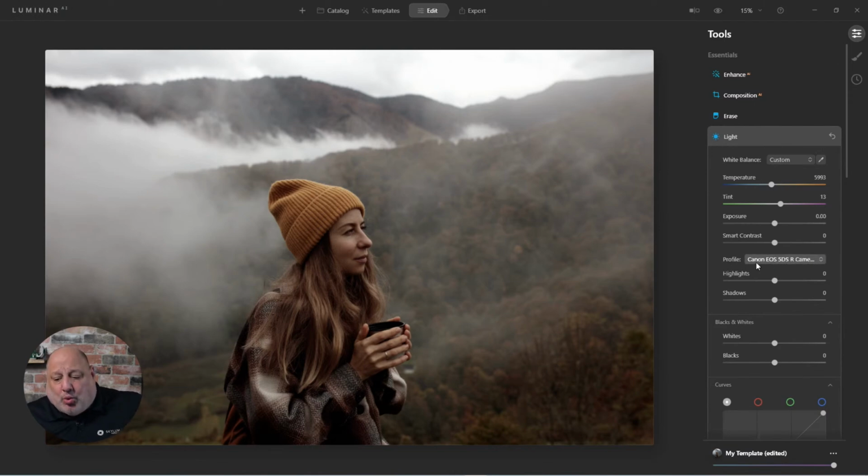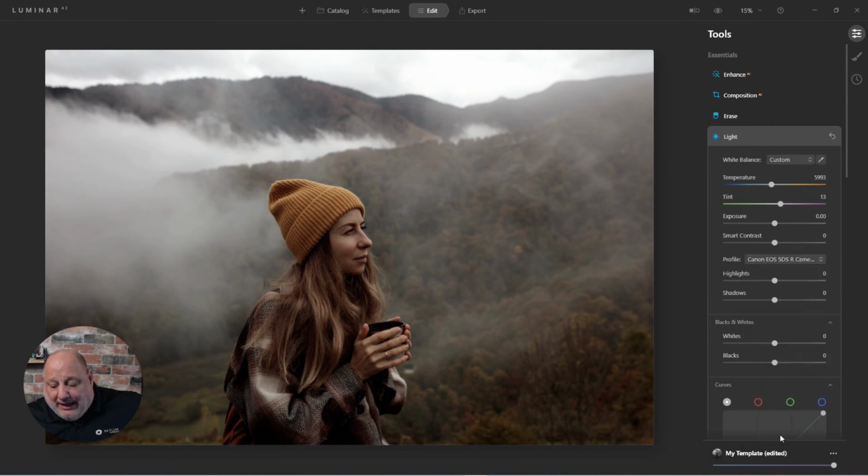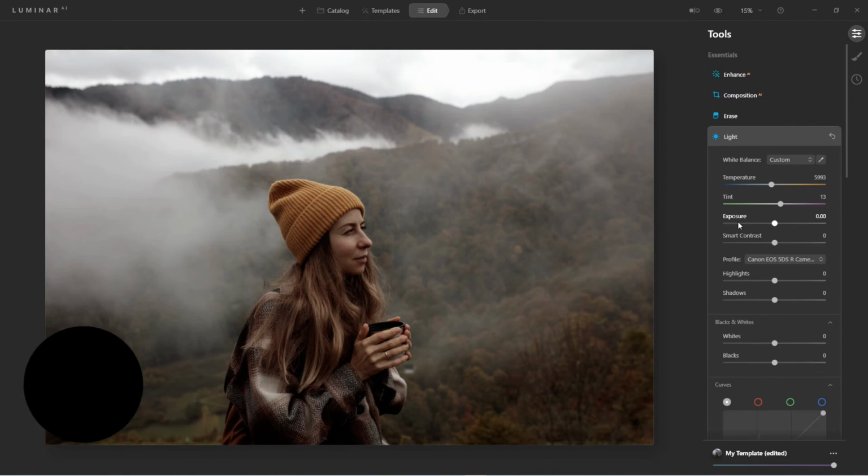If I'm always going to work with this camera, come down here and just select Set Profile. Now, every time Luminar sees that an image was shot with your camera, it's going to apply this profile to it. All right, so now I have it set. I don't need to mess with temperature and tint because that's what the eyedropper tool just did. Exposure, I try to stay away from unless I absolutely have to use it.